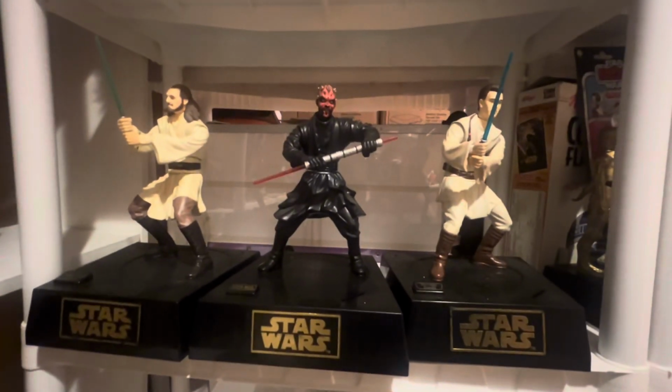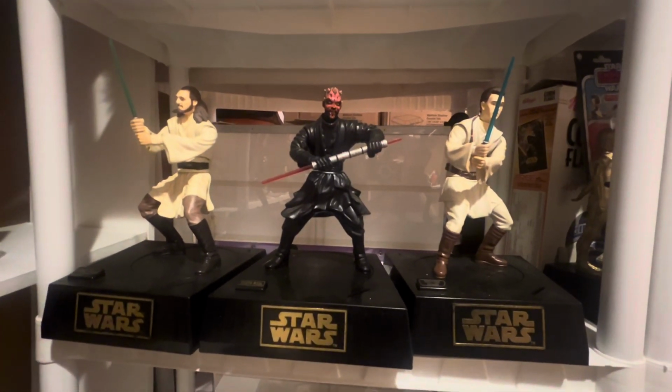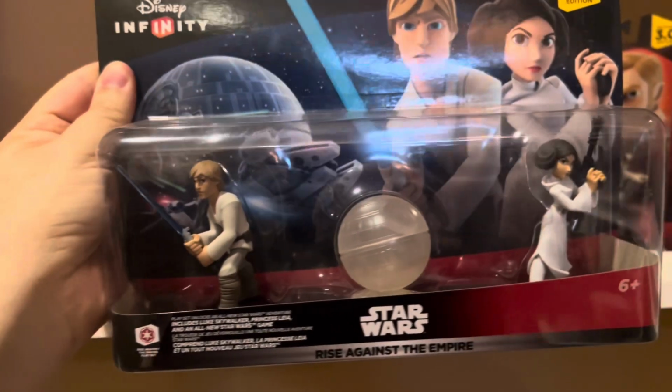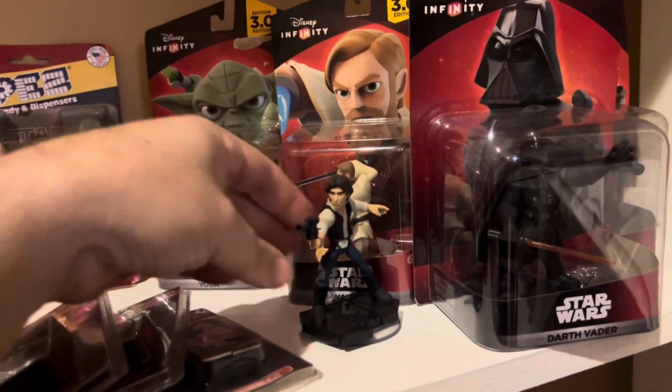Now, these, when you put batteries in them and turn them on, they're supposed to fight with each other. And they're worth about $25 each, so that's another $75 we can add to our total. And then we have some of the Infinity figures. We have Luke and Leia in their box, with about $18. And then we have several of the loose figures still in their box.